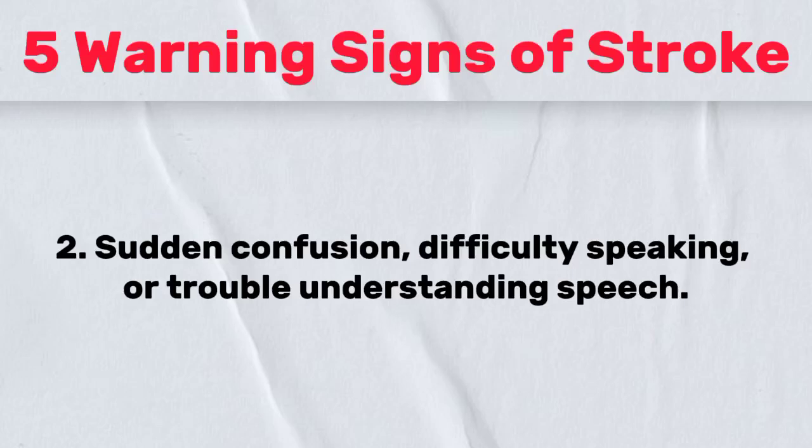Number 2. Sudden confusion, difficulty speaking, or trouble understanding speech are common signs of a stroke, particularly when it affects the areas of the brain responsible for language and cognition. Sudden confusion, this may present as disorientation, difficulty understanding what is happening around you, or feeling mentally foggy. It can be alarming and may occur even in familiar surroundings or situations.